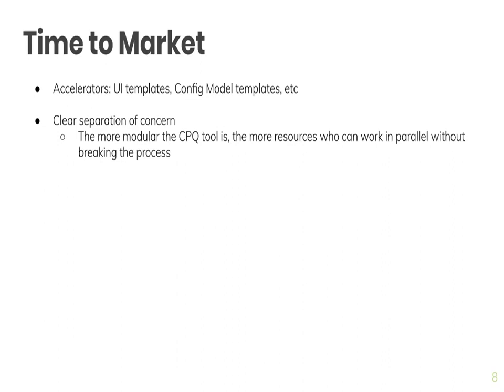The more modular the CPQ tool is designed to be, the more resources can work in parallel without breaking the process. That's super, super important, because what we've seen with even very, I would say, leading technologies is that it becomes, again, a large, complex nest where you actually have to have a view of the entire system to be able to implement a new product. That's not the way it should be. As I was describing the use case of having 10 products, how do you add the 11th? But of course, it's usually 10 times that. And then it makes sure that it doesn't break everything.